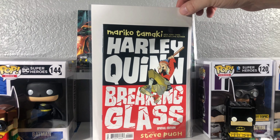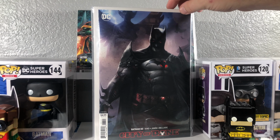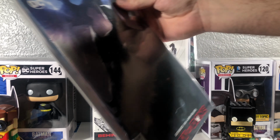It's Harley Quinn Breaking the Glass. I know nothing about this. It's a little bit smaller book. I don't know if you'd consider this an ash can or not. Here is Batman 83. This was another freebie, Spider-Man #1 behind the scenes.